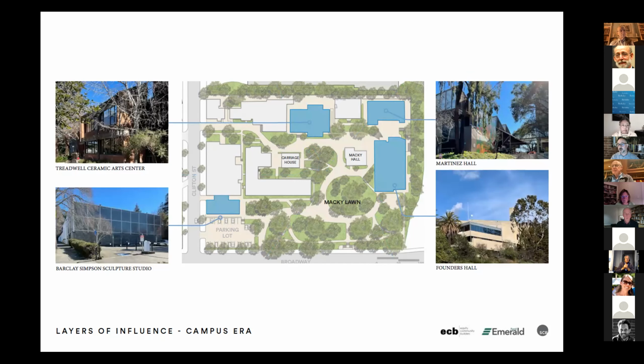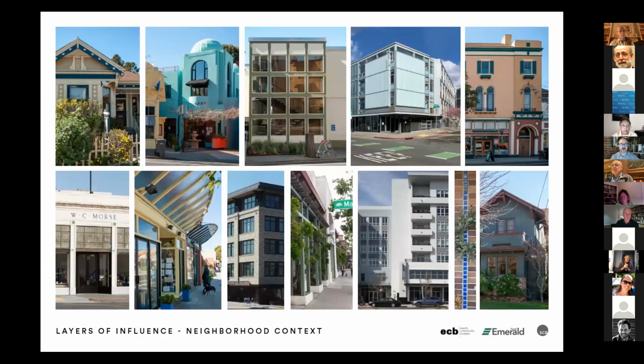There are 4 buildings that are not on the National Historic Register, but are considered possibly eligible for the state register. 3 of those are right around 1970. It's the Brutalist Founders Hall, Martinez Hall, and Treadwell, the Sculpture Studio, and one from the 1990s. That's the Glass Block Simpson Studio by Jim Jennings. Okay, that's the second influence.